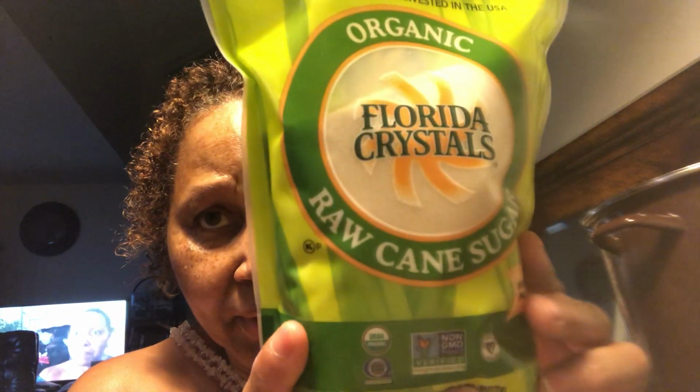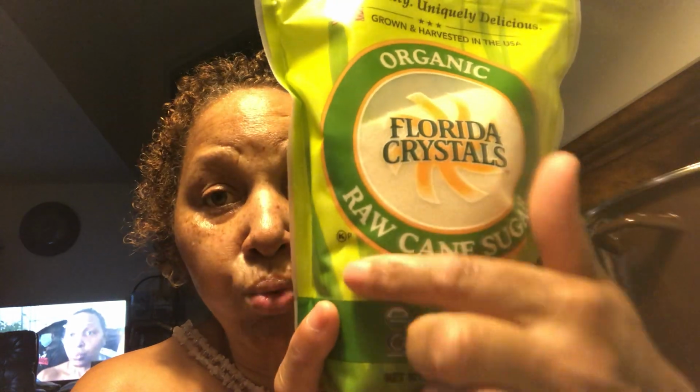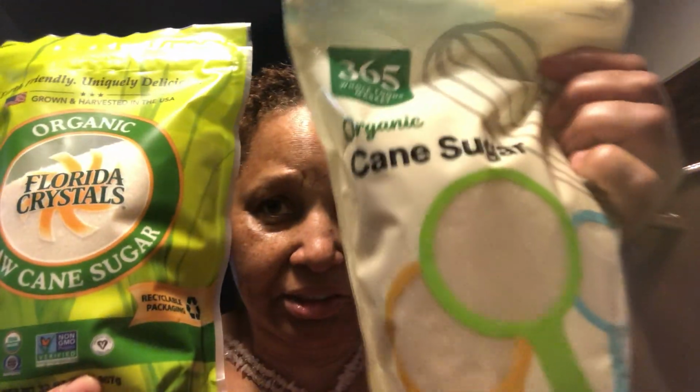Shout out to here in Los Angeles, California. I'm not sure where you guys are, but Ralphs here in LA is owned by Kroger's. This is another organic raw cane sugar. So both of these are organic raw cane. You need water, and you need the sugar. I think you can use regular sugar, but somebody sold me on raw cane sugar, so that's why those are raw cane.